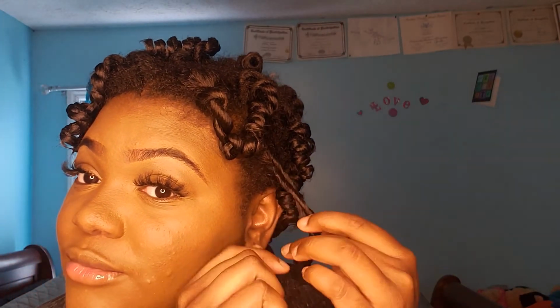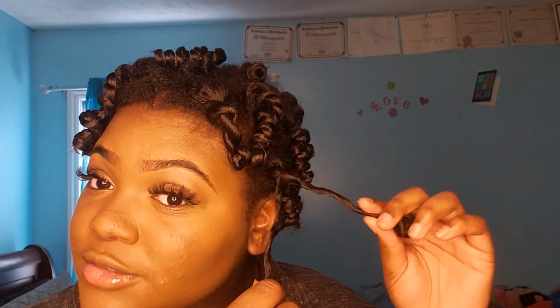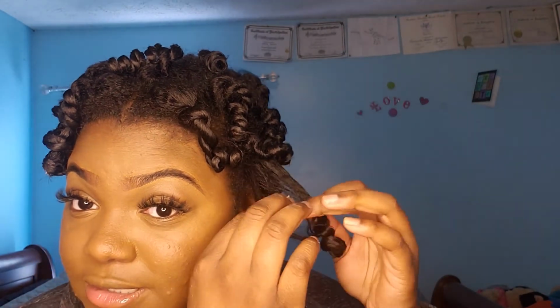Okay, so let me show how I take out a twist. I guess this is a good one. So I take it and I twist out my hair, separate the two pieces, and I take little individual pieces where it'll split. Like, I kind of run my hand over it and you can start to see where it splits. I take them and I twist, and boom.